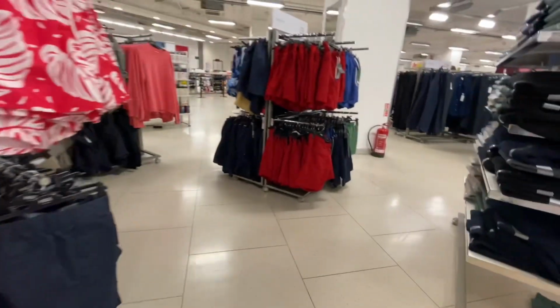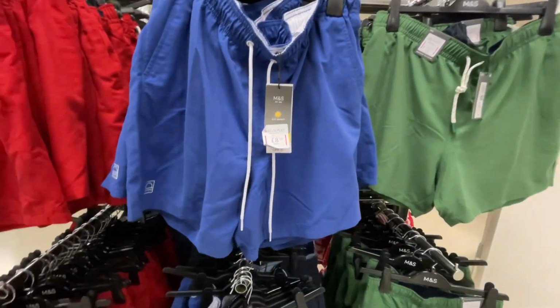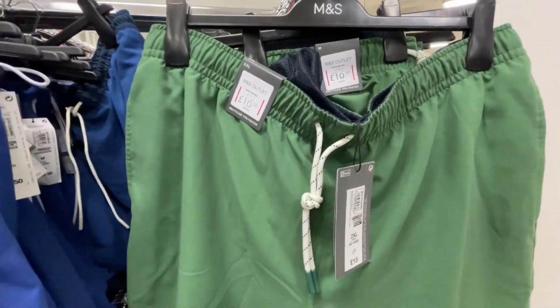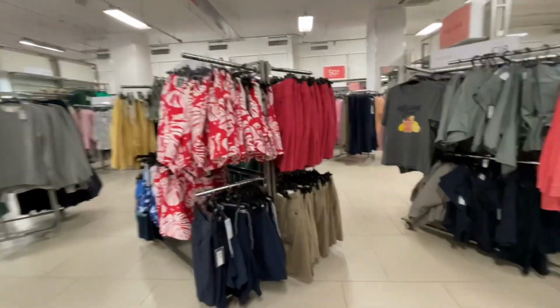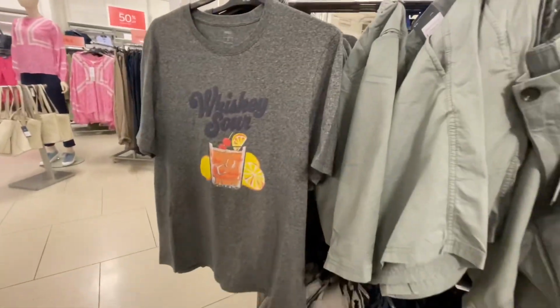Well, it might be last year's stuff in terms of not last season's, but it might be last year's availability. Lots of swimming shorts and things as well for £10. And lots of different prints. We've got like, I was going to say pyjamas, but I don't think that even is. That's £10 for that t-shirt.